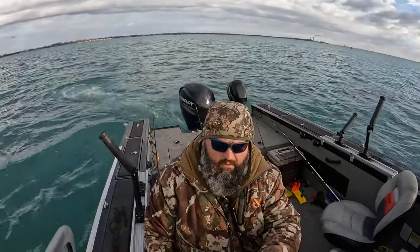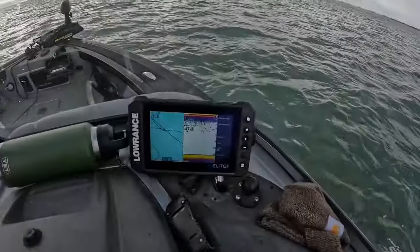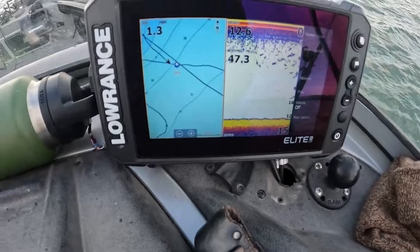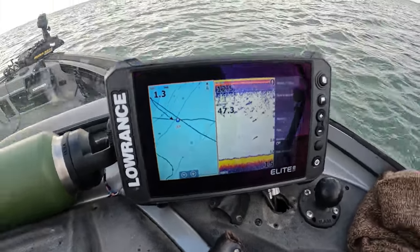All right, we're going back to that same line where I just caught fish. Had that double. See how fast I can get this cooler full. All right, we're set up again. I'm right over this same spot. See, I'm marking some fish there on the screen. Right over this exact same spot almost.